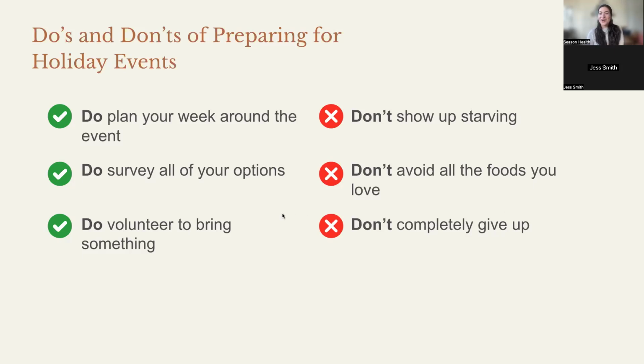Do survey all of your options. So once you get to that event in question, don't just immediately pile up a bunch of stuff on your plate and start chowing down, right? Take a moment, look around, think about what's there and what you are looking for. And then you can choose what looks best to you, right?